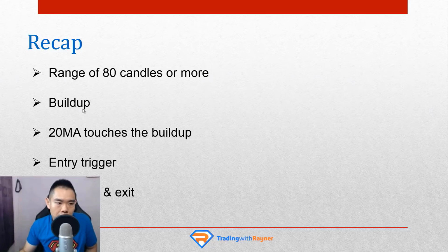Next thing we are looking for is a build up, because this is a sign of strength. The third thing we want to see is the 20 MA to touch the build up, so it's a signal that the market is getting ready to make a move. Number 4, your entry trigger could be as simple as a buy stop order or a break and close above the highs. And number 5, setting your stop loss, which is 1 ATR below the low of the build up. And then if the market moves in your favor, you can exit using the 50-day moving average or the 50-period moving average. Simple. Hopefully this helps you with your breakout trading.